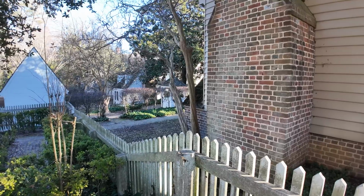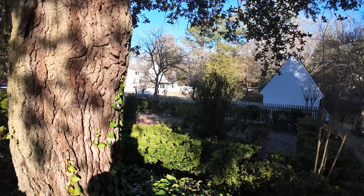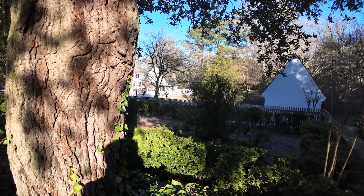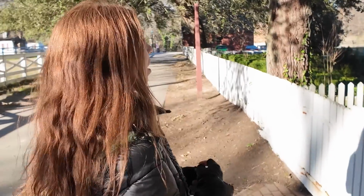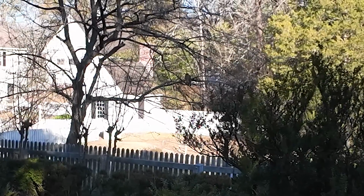And sometimes it's the lesser seen areas in Williamsburg where you can find surprises. Because if you look right back there, there's a hawk perched in that tree. Let me see if I can get a closer look. I almost thought it was an owl. Oh yeah, there he is. Just having a lazy day in Williamsburg.